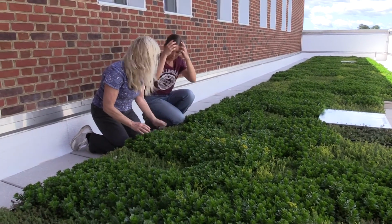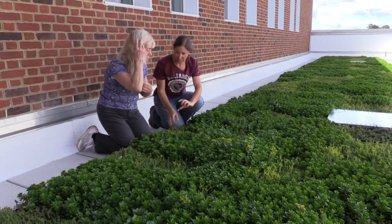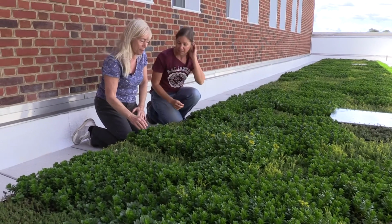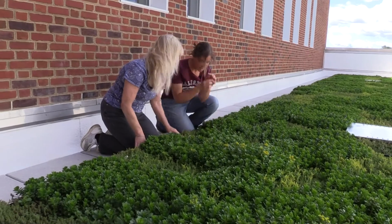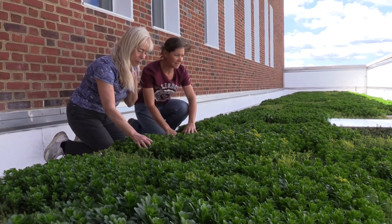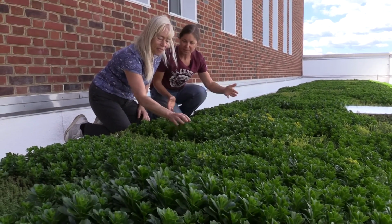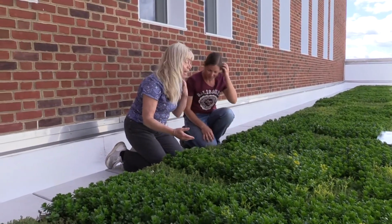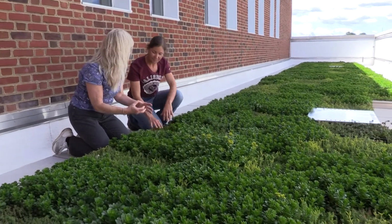So this is growing in what, almost an inch and a half? About an inch of soil, and underneath the soil is almost a fiber mat where the roots can root and grow. And these sedums are all in trays. They've filled in so nicely that we can't see them, but they are in 10 by 20 trays, almost like a flat of annuals you would buy at a nursery. And the material they're in is kind of like a gravel and clay mixture.